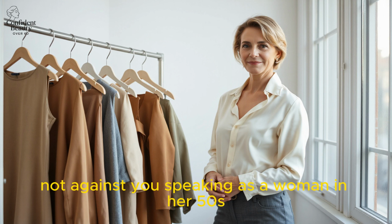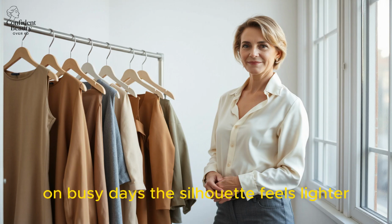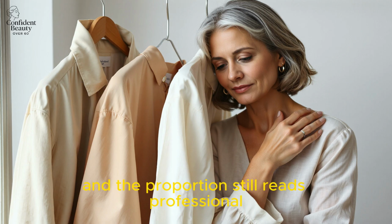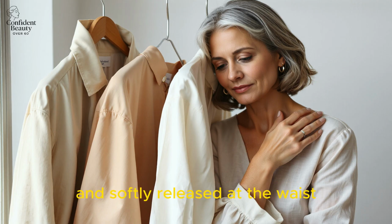Speaking as a woman in her 50s, I switched from straight, unshaped skirts to a knee-skimming A-line on busy days. The silhouette feels lighter, I move faster between rows, and the proportion still reads professional. On meeting days, I reach for a pencil skirt with a proper vent and a blouse shaped at the shoulders and softly released at the waist.